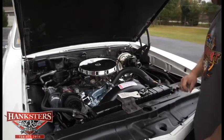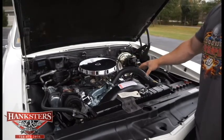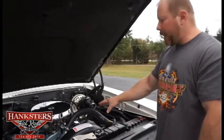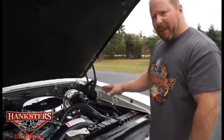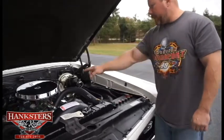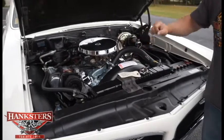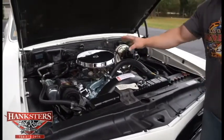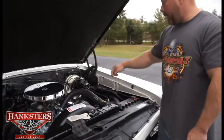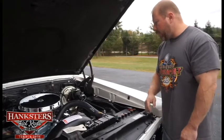GM hoses everywhere. The motor, again, this is that numbers matching YS coded block 400 cubic inch Pontiac motor. I believe back then they considered that a 335 horsepower motor. It's got the correct Quadrajet, that's a Rochester Quadrajet carburetor on there. It's got the correct heads on it. I believe those are the 670 heads. It's got the stock cast exhaust manifolds on it.